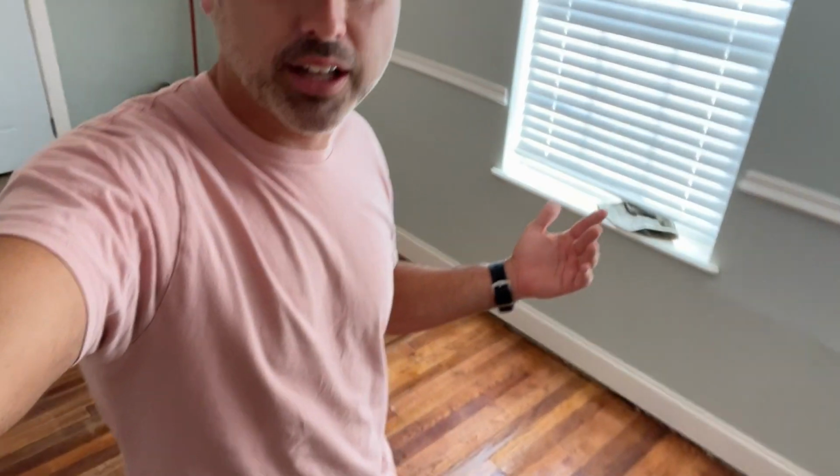But for probably $400 to $500 in poly, $400 to $500 in sandpaper and all that, and rental fees, for $1,000 you can bring them back to life pretty good. And if the next person's not happy with it, well, they can go and hire the expensive guy. But you can make them look pretty decent.